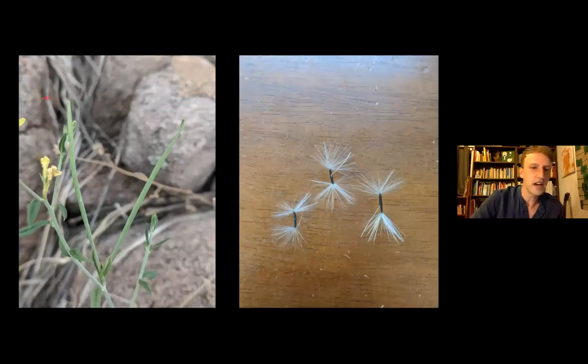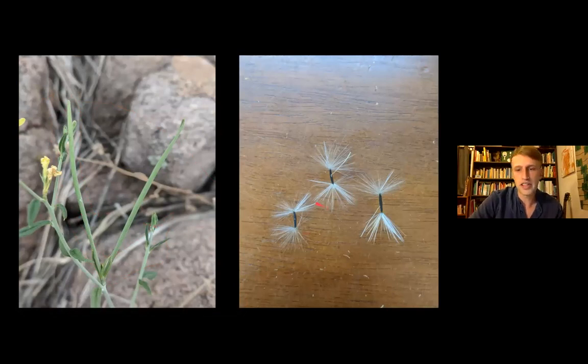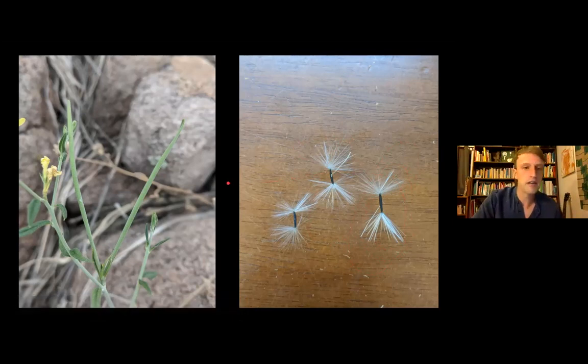Here we can see the seed pods there. So it's these paired follicles. They will dry and split, revealing the seeds here. Now, if you're familiar with milkweed seeds, you know they'll have the seed and then this pappus of hair here. This is cool because it's got the double pappus, I guess you'd say, which I have not seen in milkweeds or other members of the Apocynaceae. So that's a pretty unique little seed.